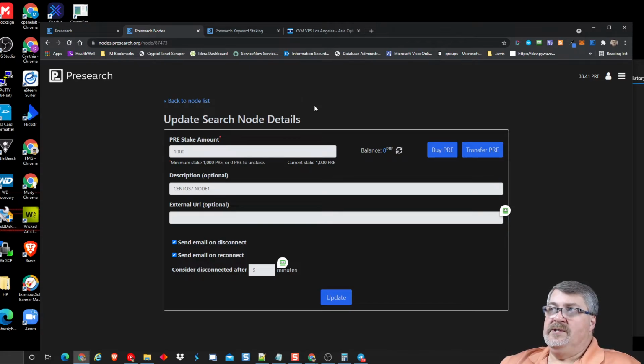Once it's there, it sits in your balance here, and you can go stake it and apply it if you want to. I could go take these rewards today, the ones that are in my savings account, and actually apply those. If I come back over here, here's the amount I've staked. Right here it tells you, hey, minimum 1,000 pre-tokens. If you want to unstake it, you change it to 0.